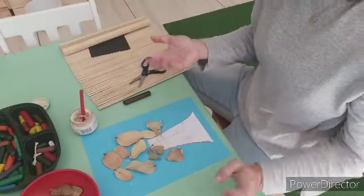And there we go. Okay, lovelies, did you enjoy that? Great stuff. Now it's time to do our color recognition activity. Let's do it.